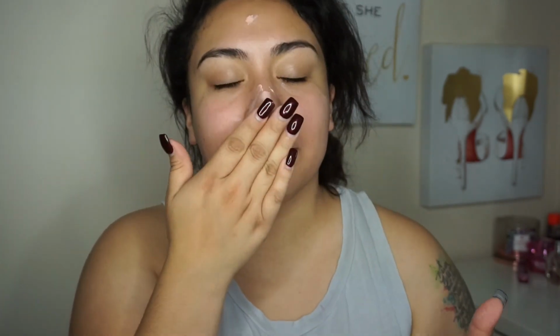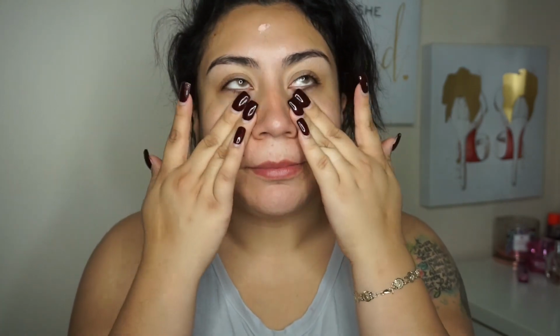It smells pretty good. It has that peachy scent to it, but not too strong. When you first apply it, it does feel really smooth. Well, smooth and cooling at the same time. I don't know if it blurred out my pores, but it did leave my skin really, really smooth, and it does feel really nice. I like that cooling effect.